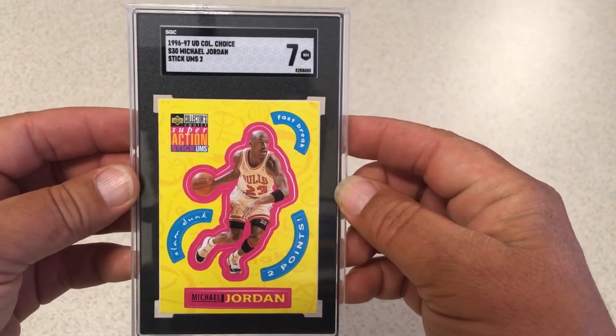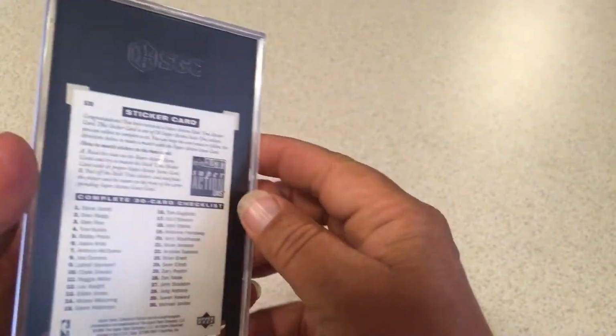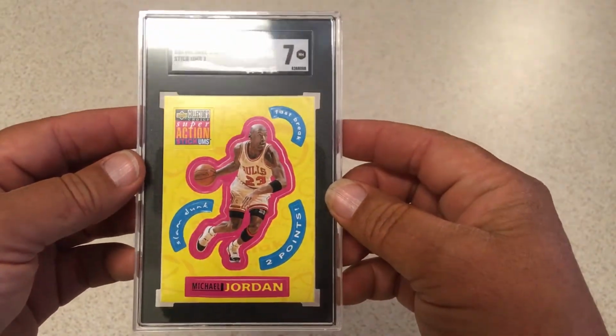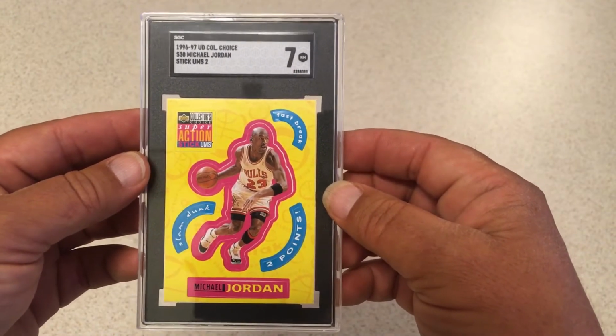I'd never graded these before, but I thought it looked really nice. Thought it had nice sharp corners and stuff like that. The back is really nice, but it gets a 7. These are so thin and kind of flimsy, so I'm assuming there's got to be some surface issues or maybe a little tiny crease or something that I didn't see. But it was more of a tester than anything else, just to see what I would get out of that.